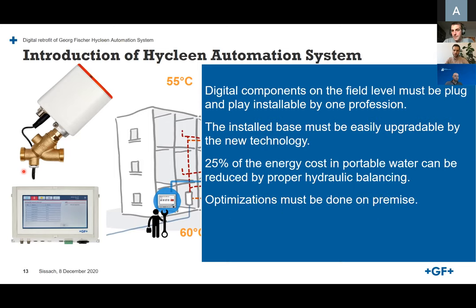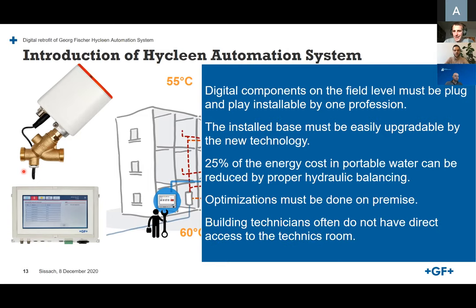On the other hand, with a system like this, you need to be on site to make optimizations. And what we also learned is usually in multifamily homes, the building technician who is responsible for maybe 10, 20 buildings has usually no access to the technics room. That's another person. So always the technician wants to be on site. He needs to optimize something.